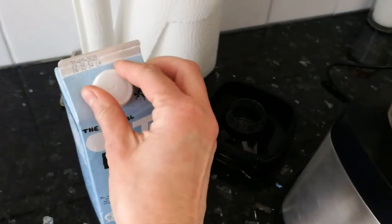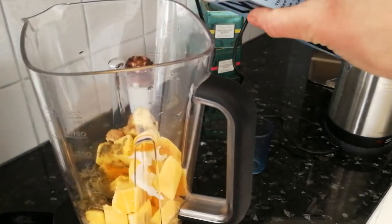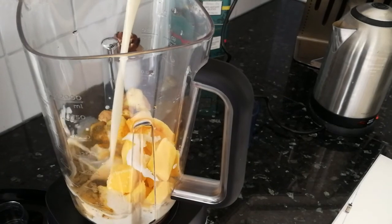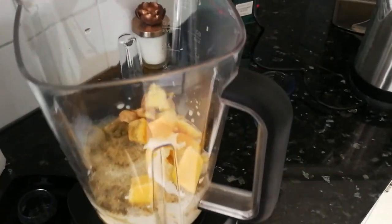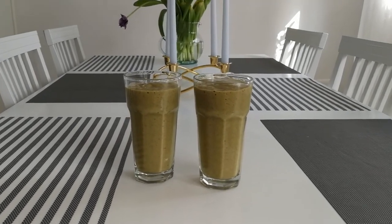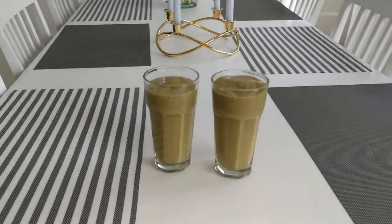It's really yummy. So now I'm going to add some of the oatly, if I can open this. Here we go. You can hear Bella in the background. Here we go. Maybe a bit more. Yeah, that looks about right. So I've just finished our smoothies. Maybe they don't look that appetizing, but they're actually really yummy. Keeps you really full up.